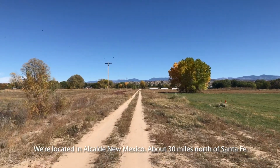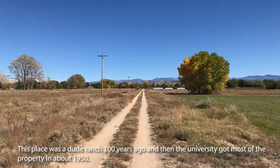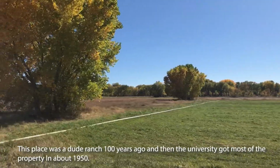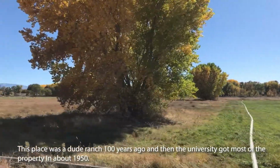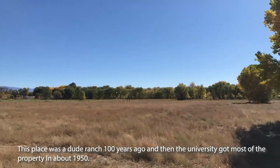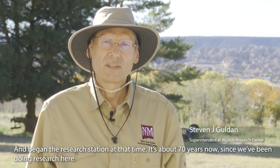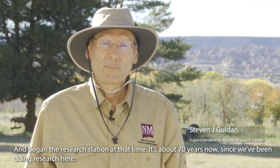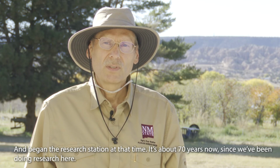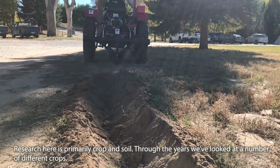So we're located in Alcalde, New Mexico, about 30 miles north of Santa Fe. This place was a dude ranch 100 years ago, and then the university got most of the property in about 1950 and began a research station at that time. And so it's about 70 years now since we've been doing research here. So it's primarily crop and soil type research.